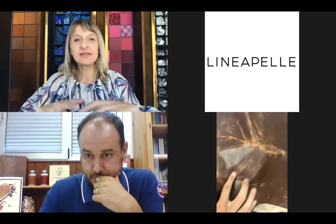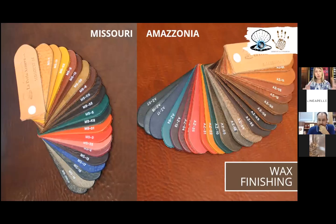Perfect. So I see different colors in the palette. Which one do you suggest is the most interesting to see for the waxing finishing? From my experience, the most important color for the final customer is brown, all brown, and usually black, because vegetable leather is associated a lot with these colors.